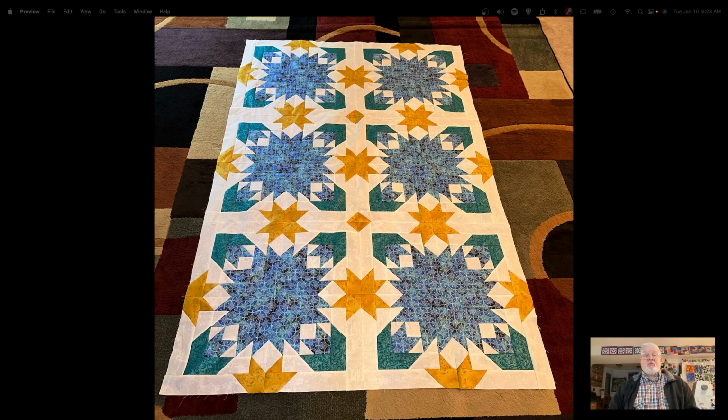That sometimes after we've put all the work into it and we look at it and we're really proud of what we've done, we're kind of loath, I think, to give it away. But how many quilts does one person need, really?